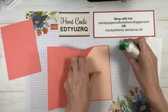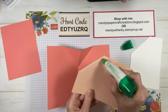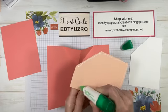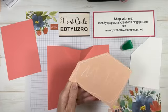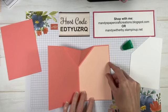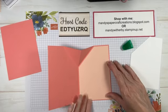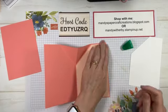So we'll do that now. And then we can get to the fun part and we can decorate. So just add the glue around the edges there like that. And then a little bit in the middle. And then we just line that up. Oops, inside the card. There we go. Okay, so that's the first layer.